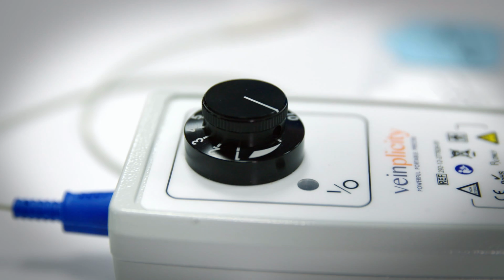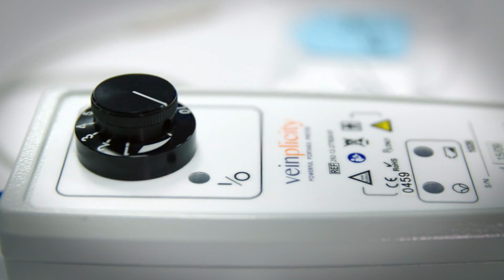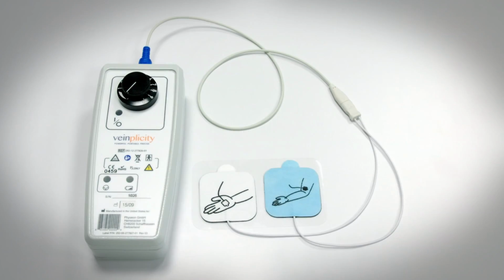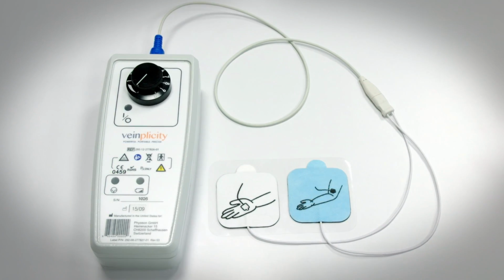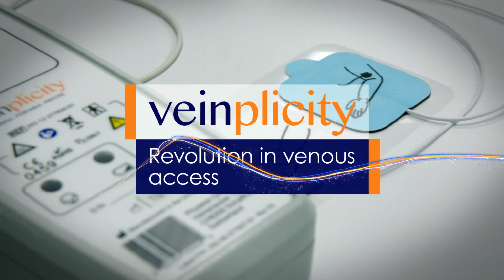Veinplicity is transforming the practice of venous access, making it easier for medical practitioners and patients. One day, it could change the standard of practice, not just for difficult-to-stick patients, but for us all. Veinplicity is the revolution in venous access.